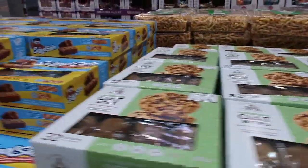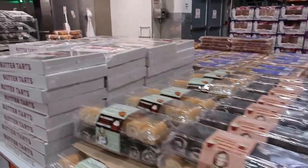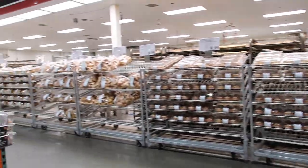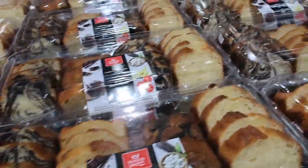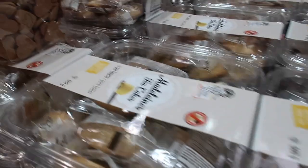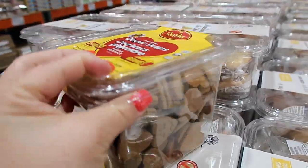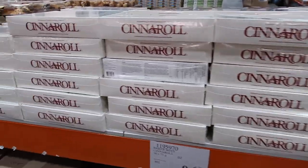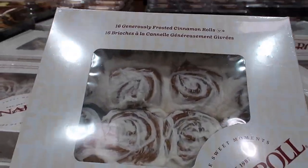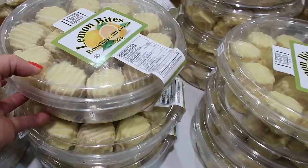All right, guys, I'm just going to show you real quick without the commentary. I do have to make this quick, but this is their little bakery area, much different from the Costco I go to in New Jersey. One thing I'd change about this Costco is not to have the bread section so close to the fish and meat, because you don't even smell the bakery, it just smells like a fish market.